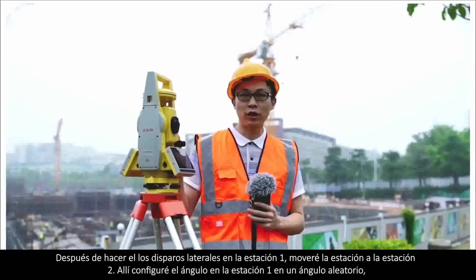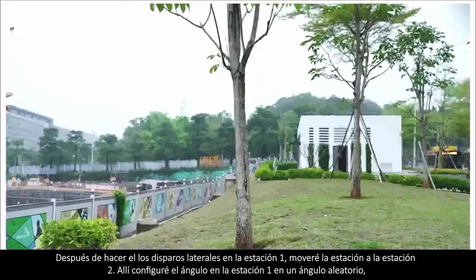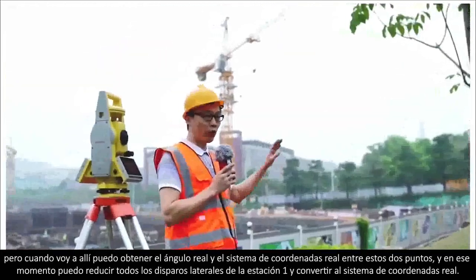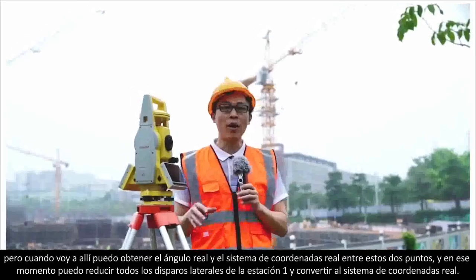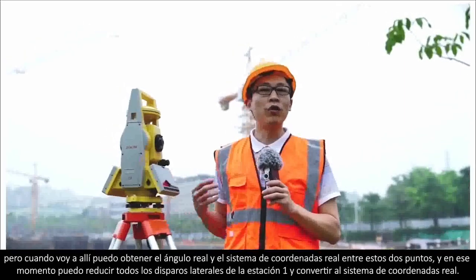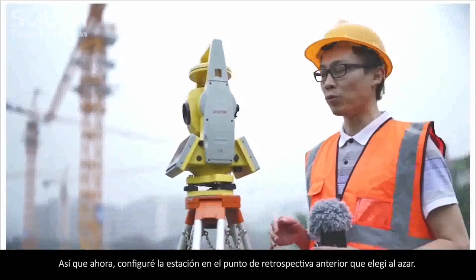After I make the side shots at station 1, I will move the station to station 2. I set up the angle at the previous station 1 at a random angle. But when I go there, I can get the real angle and real coordinate system between these two points. At that time, I can reduce all the side shots from station 1 and convert them to the real coordinate system. So now I set up the station on the previous backsight point I randomly chose.